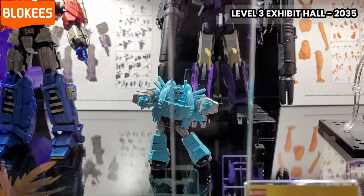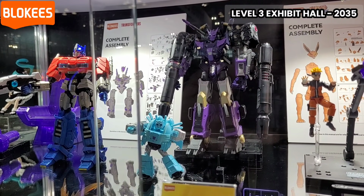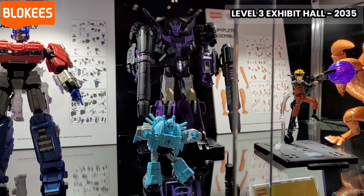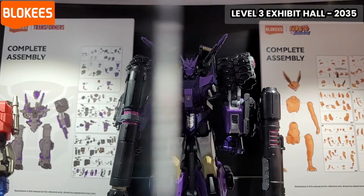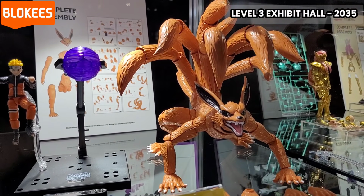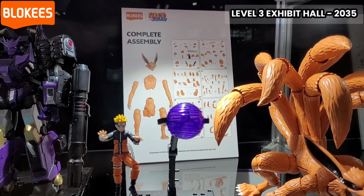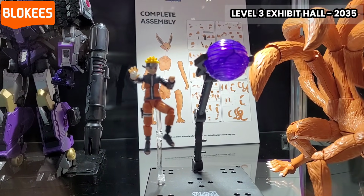Very fun to assemble. Here we have the latest and greatest, Mr. Tarn. I have yet to assemble that. When I get home and get some free time, I'm gonna put that one together because that looks straight beastly. Cannot wait. Then we got some Naruto stuff over here. Yo, that thing looks crazy, dude. And you can see the whole assembly, the instructions over there, and it comes with a little Naruto, dude.